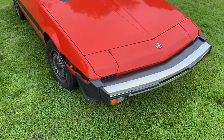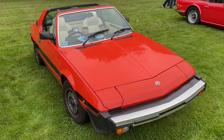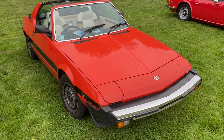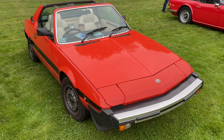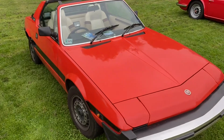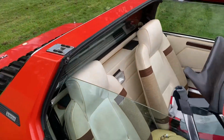Fantastic. So the X19 gets its name actually from the project number. This is the project number that Fiat used for it, and it kept that as a model name, which was initially quite unusual. I think this is something that continued after this. Later cars were built by Bertone. This one's badged Fiat, so it probably was still a Fiat car, although it does have Bertone badges as well, strangely enough.